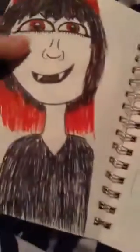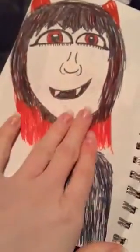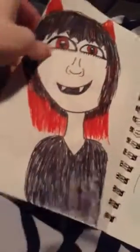And then we got this, which you guys saw in the other video as well. It's just a devil girl. I was trying to use black and red mostly. This was drawn by the black pen that I used. And you guys saw this one as well.